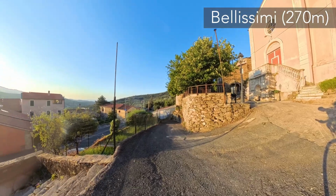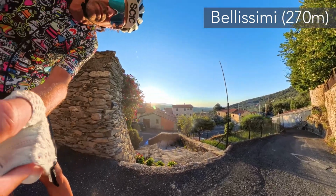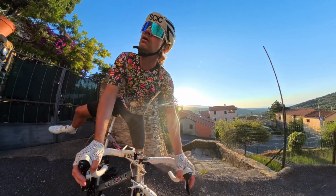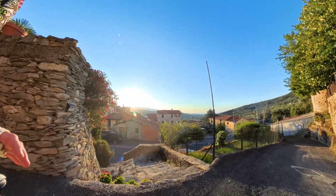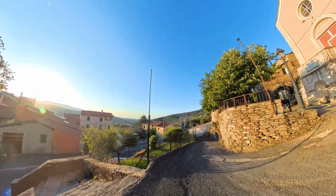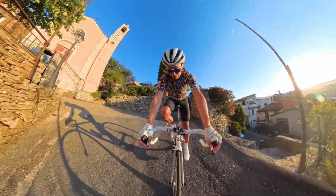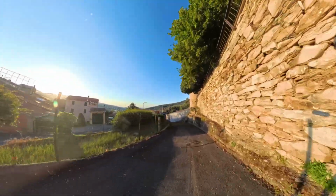I'm in Liguria, Italy, right where we have a holiday house in a little village called Bellissimi. That's where we kick off this bike tour, bright and early at 6:45 in the morning. Summer here gets hot, so early mornings are the way to go if you want to avoid melting on your bike.